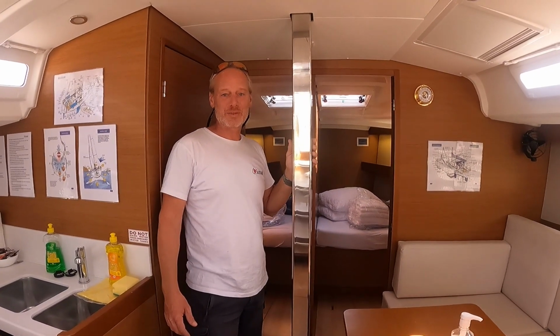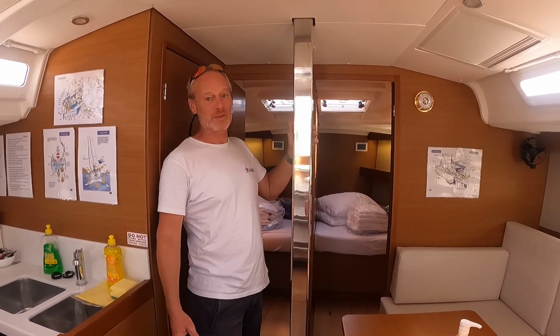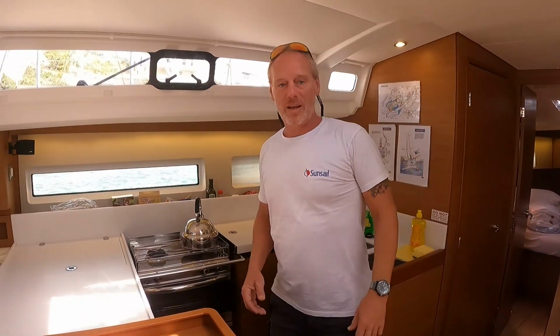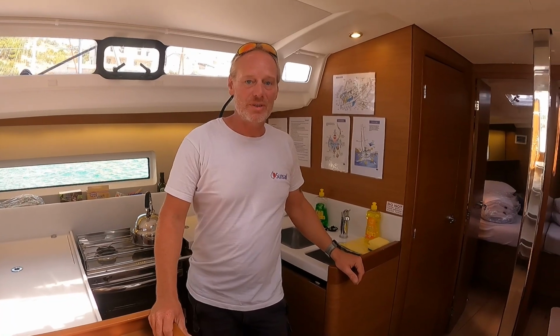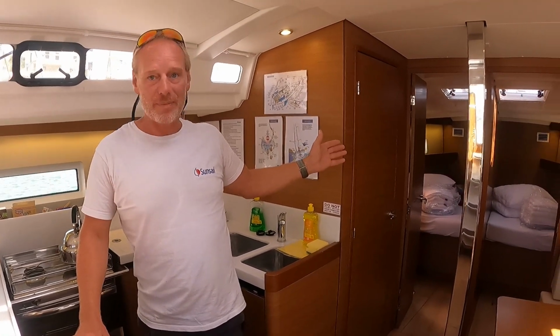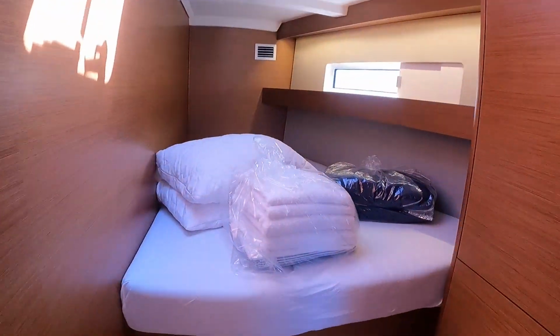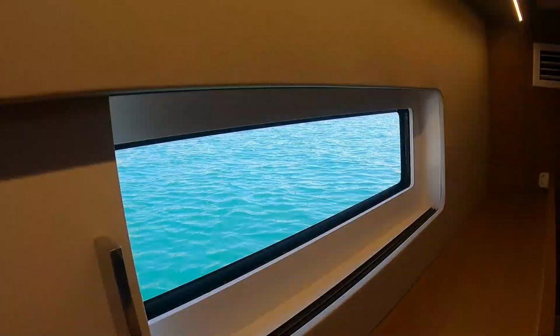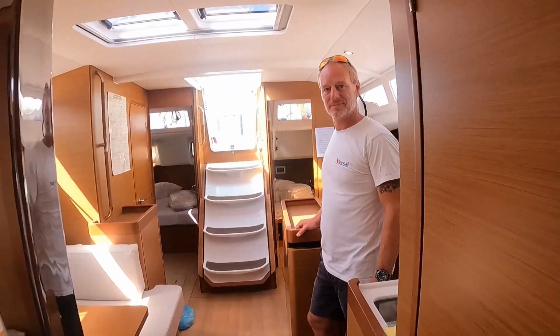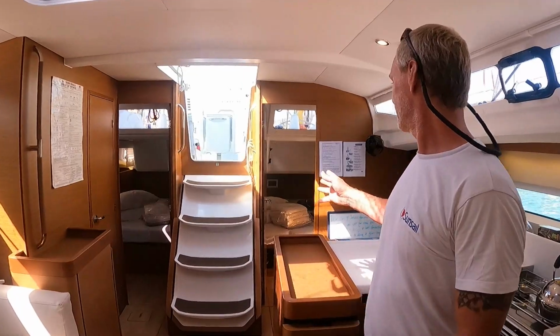On Saturday, the instructor will give you a quick orientation of the boat, where the light switches are, how to work the stove, and the correct use of the toilets and showers. On this boat there's two bow cabins, and two stern cabins.